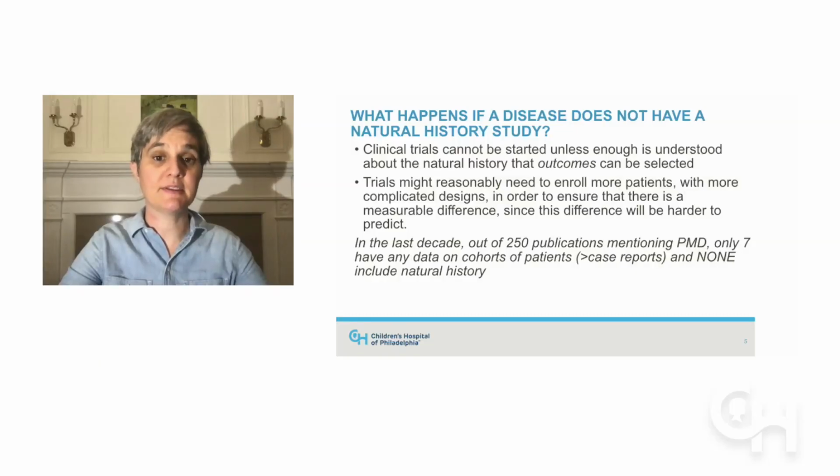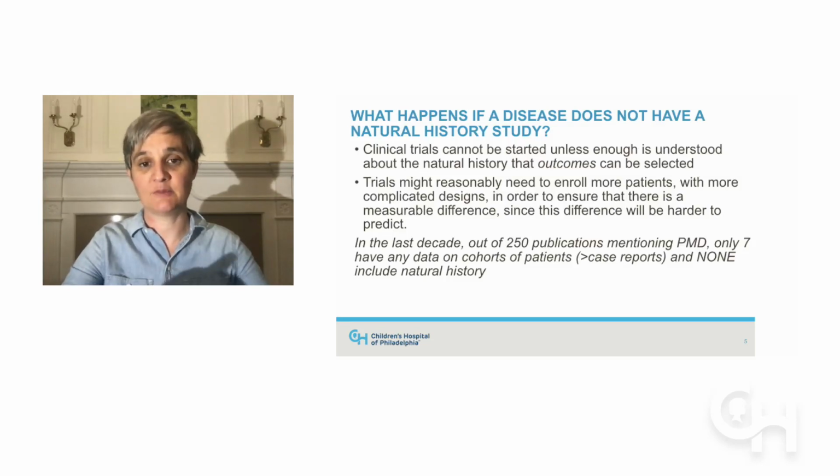It's also important to think through what might happen if a disease does not have a meaningful natural history study. Clinical trials cannot be started unless enough is understood about the natural history that outcomes can be selected. As a reminder, outcomes are those measures that allow you to understand what differences might happen because of the natural history of the disease and how the disease might behave without treatment versus how treatment might be affecting the expected natural history of the disease.